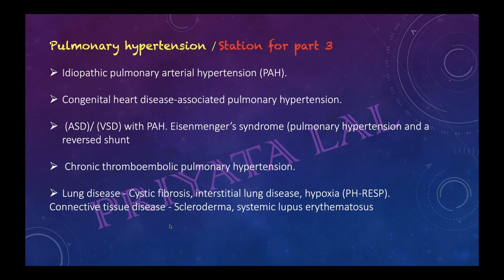It could be idiopathic. It could be associated with some congenital heart disease, such as ASD, VSD, or Eisenmenger syndrome, where pulmonary hypertension is there with a reverse shunt. It could be because of lung disease, cystic fibrosis, interstitial lung disease, or connective tissue disorder. So all these are the etiology for pulmonary hypertension. Just this is required for the knowledge. So what could be the etiology for it?